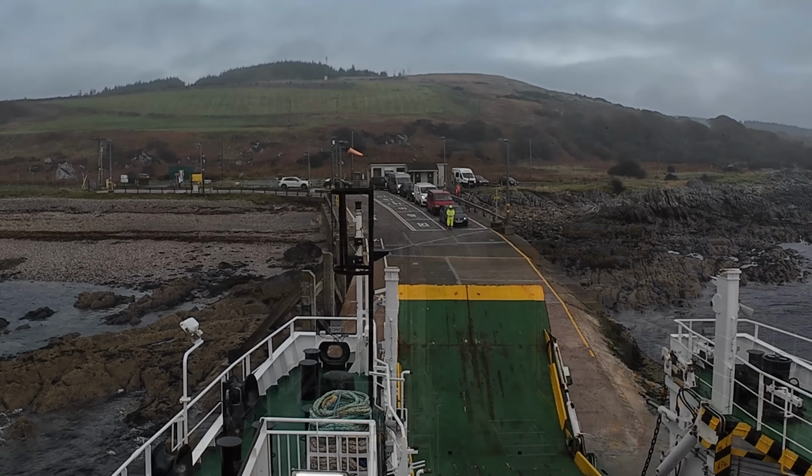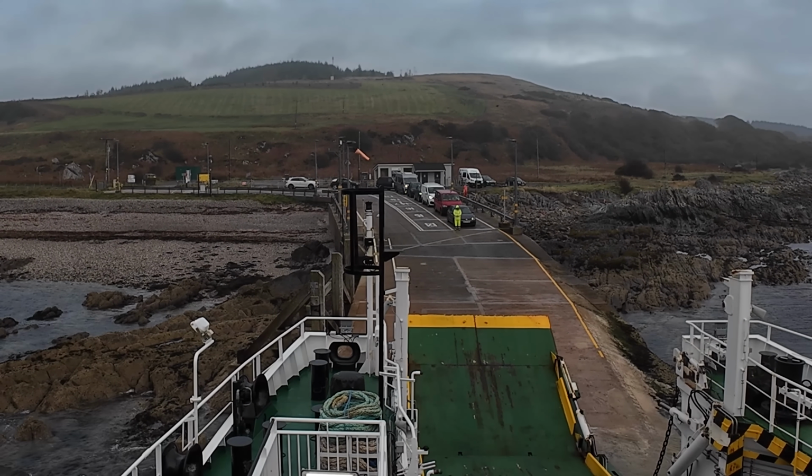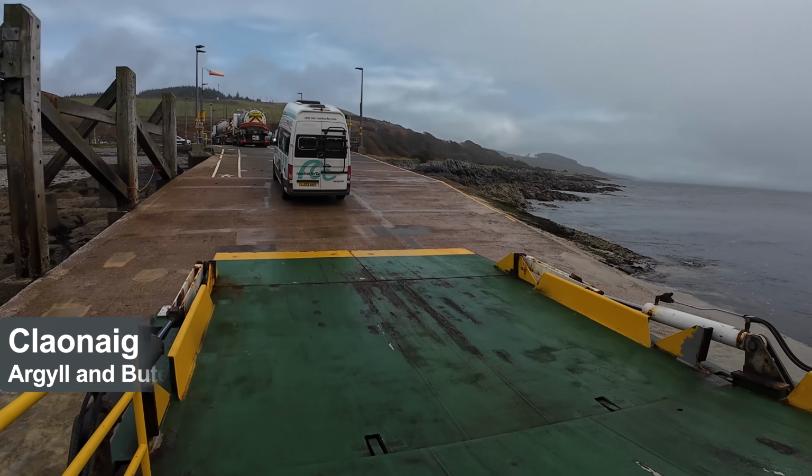So we approached the slipway at Claonaig, where the vehicle ramp was slowly lowered, and after a short wait for the vehicles to disembark, we made our way off the ferry along the designated foot passenger pathway.